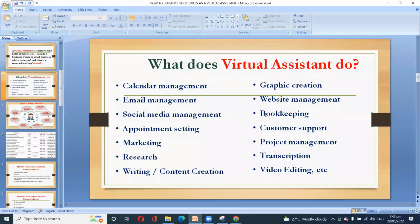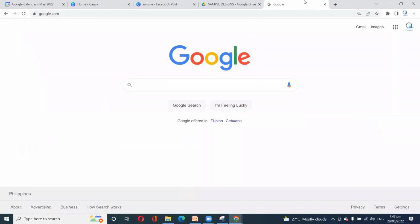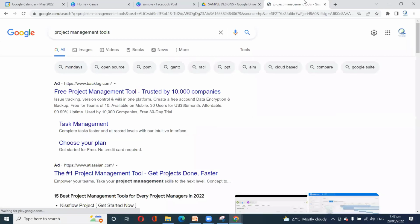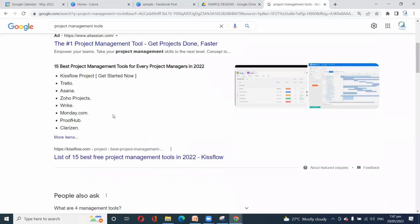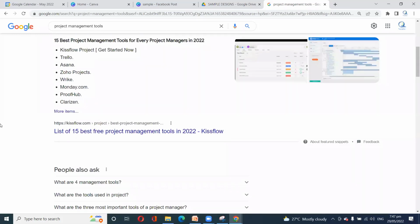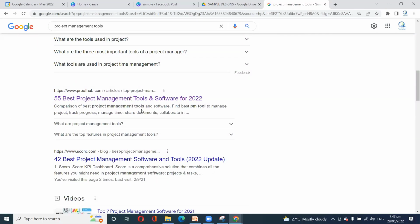Then, next, we have project management. Now, what is our task as a project manager? If you go to Google, you just search project management tools. So these are the tools that you need to learn if you want to apply as a project manager. Now, this task is not so easy because you are a manager of the team. So the client will accept you if you have the talent or if you have the skill to manage people.